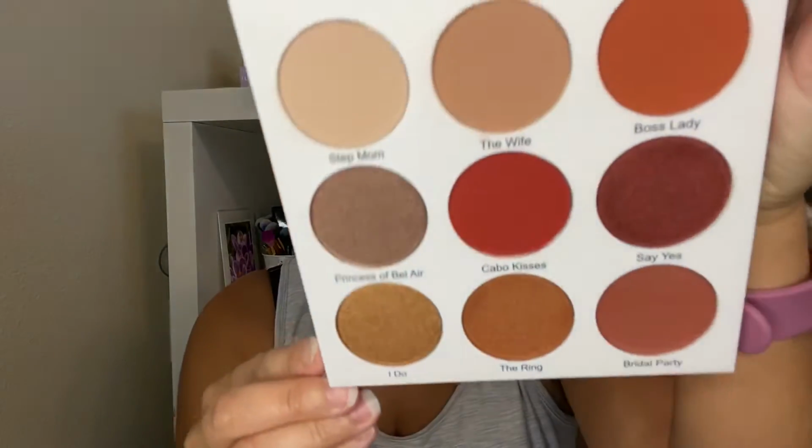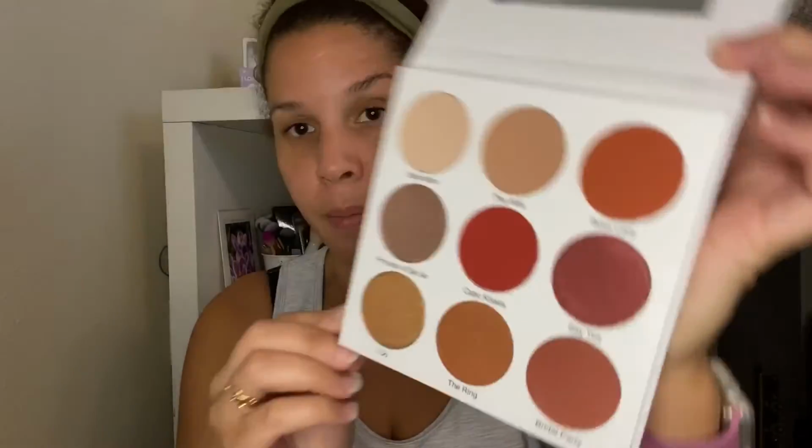So same classic Give Them Lala. Ooh. And all of her shades are based off of her. So I see The Wife. I see Boss Lady, like Boss Lady Denise. Stepmom, she is a stepmom. I Do, The Ring, Bridal Party, Say Yes, Cabo Kisses, and Princess of Bel-Air. Very cute. And I really do actually love her stuff, so I'm going to use it.